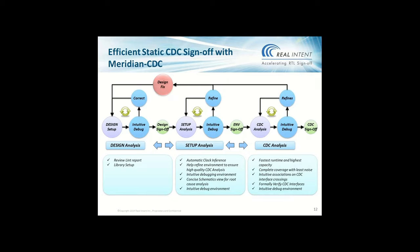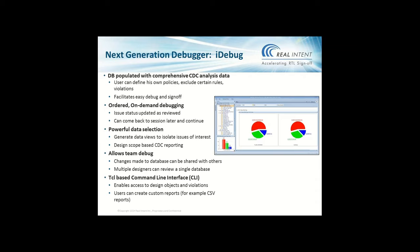One of the key features of Meridian CDC is its new debugger. It's called iDebug. It provides a very intuitive and easy to use debugging of the CDC violations. First of all, the CDC and this debug works on a database.